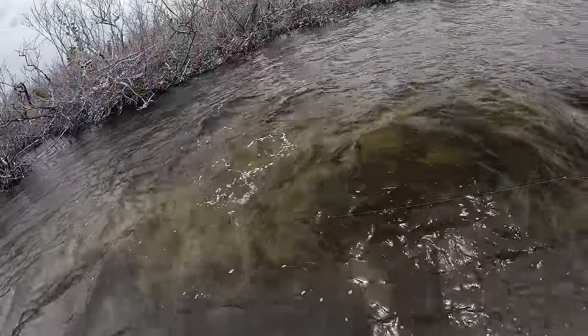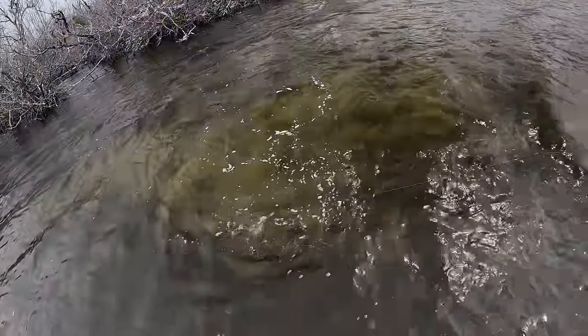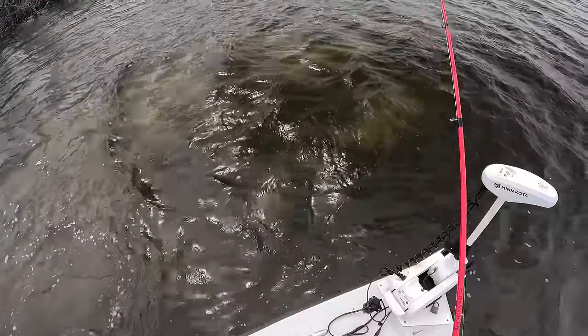Big trout. Oh, snook. Huh. Well, it was a snook anyway.